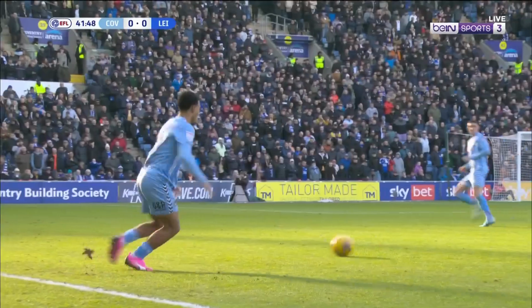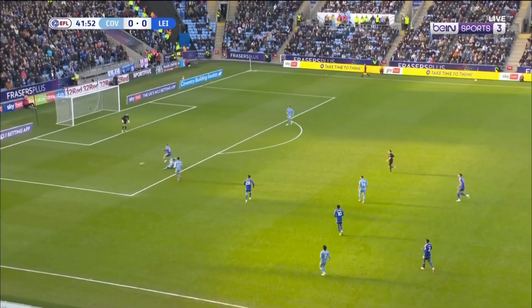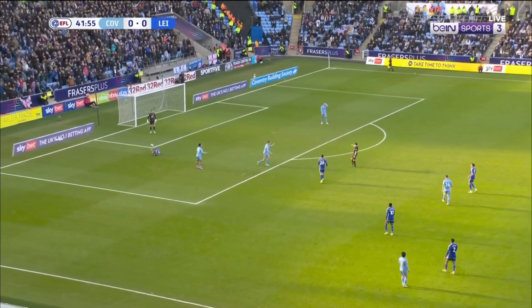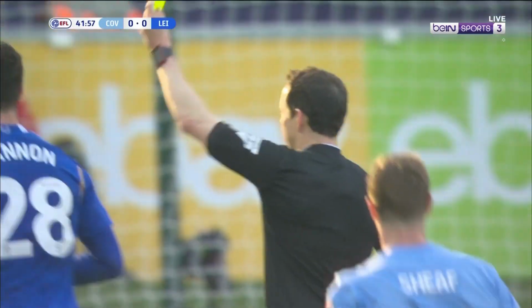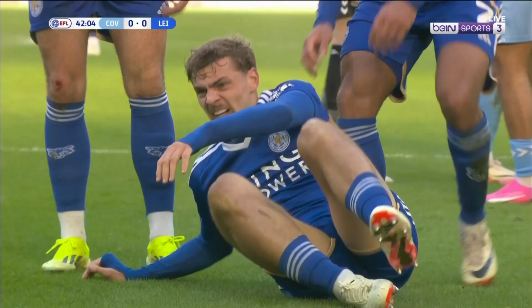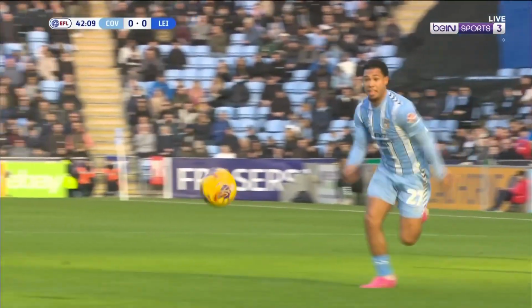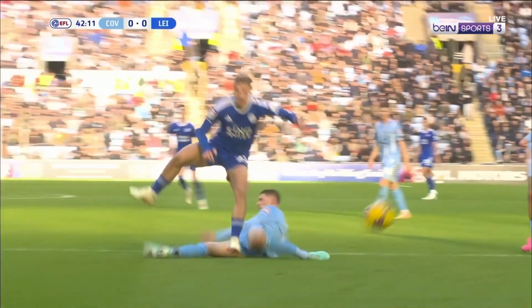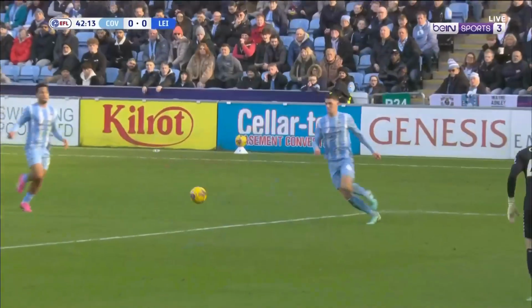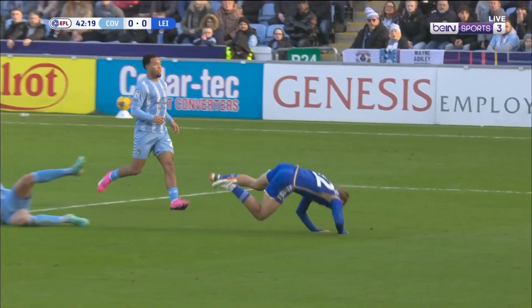Thomas. Van Avik. A little sloppy at the back from Coventry. Oh, penalty! Darren England, yellow card for Bobby Thomas, who had to stretch into the challenge. And Coventry, a few seconds ago, appeared in no threat at the back, but they were sloppy. And it forced that challenge from Thomas, and it's reckless. He gets to the ball, but he follows through on Dewsbury Hall, and Leicester have a penalty.